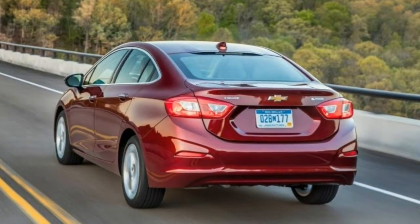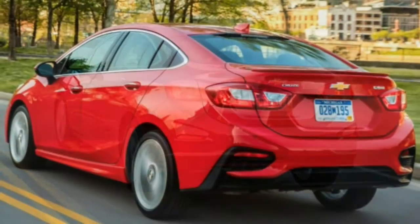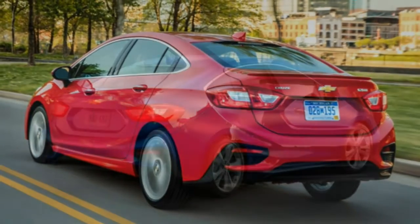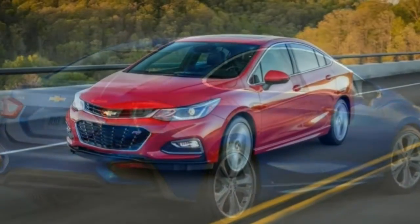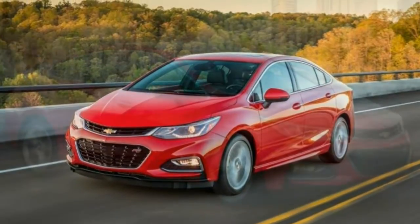Continuing on are some of the Cruze's core strengths, like an appealing blend of technology and safety features, a premium-looking cabin, and a ride quality that is both sporty and comfortable. At the same time, though, there are several great small sedans and hatchbacks out at this time.